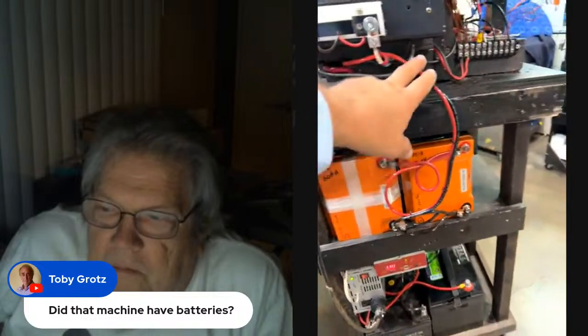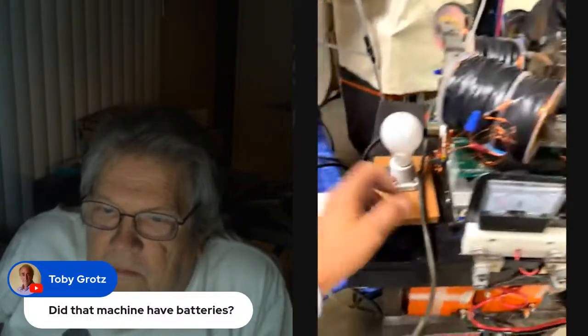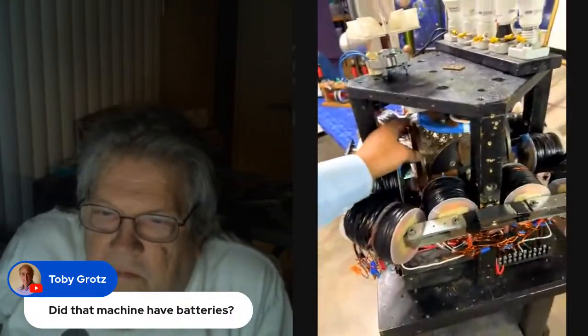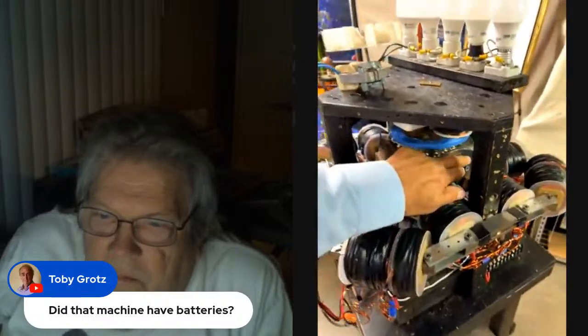The batteries are my source. There are two 12-volt batteries tied together. Let me see if I can pull the camera here. The two batteries are here. They are controlled through an on-off switch, which is through a series of MOSFETs which turn on and off. There's an eye that sees when to turn on and off, and it times those coils to turn on and off to spin the vortex. So you can see that each one of these will spin by themselves, but it's the magnetic field.